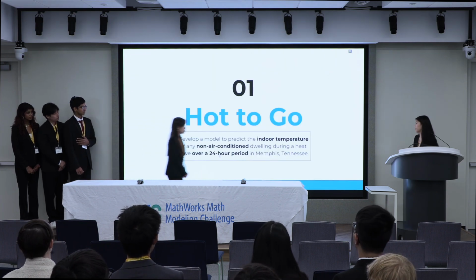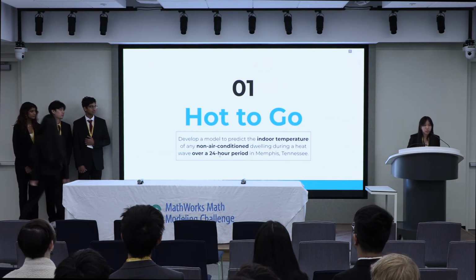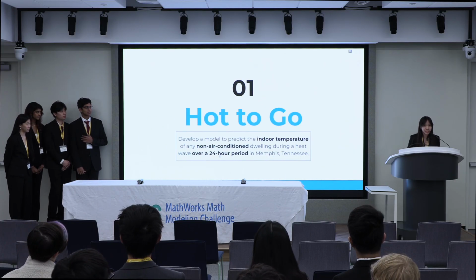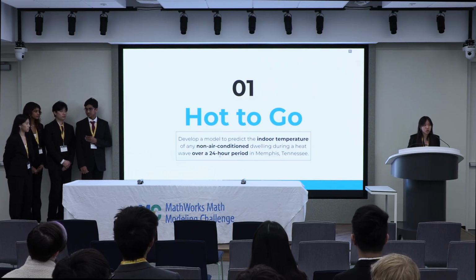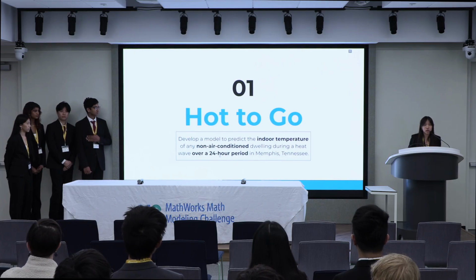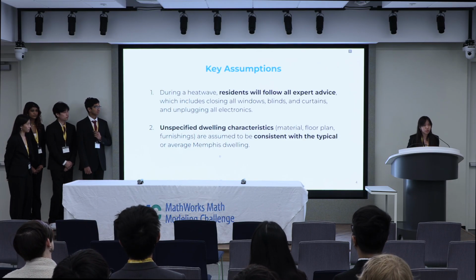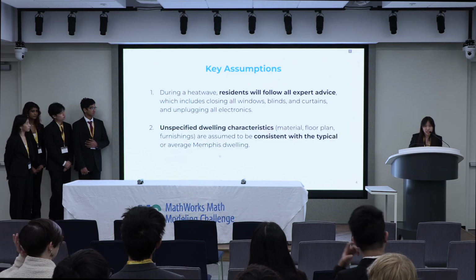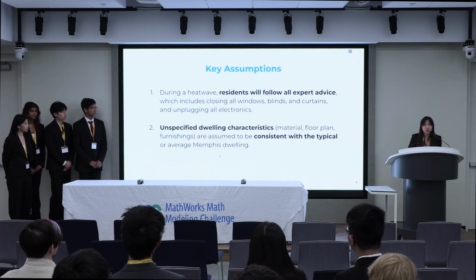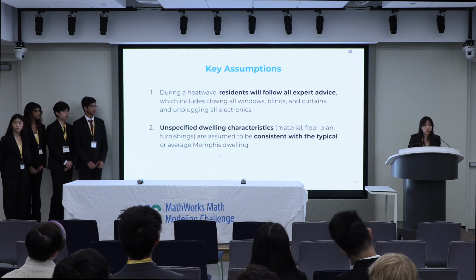Hot to go. The dangerous reality of heat waves is a constant for populations without access to air conditioning in summer months. In the first problem, we aim to model the indoor temperature of a non-air-conditioned dwelling in Memphis over a 24-hour heat wave day. Our key assumptions for this problem may be condensed into the following 2 points. First, we assume that residents follow all recommended heat mitigation practices, and next, we make some assumptions for model simplicity. Dwellings have square floor plans with 10-foot-tall stories and have a uniform internal temperature.